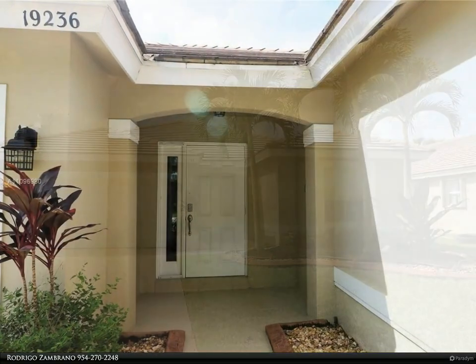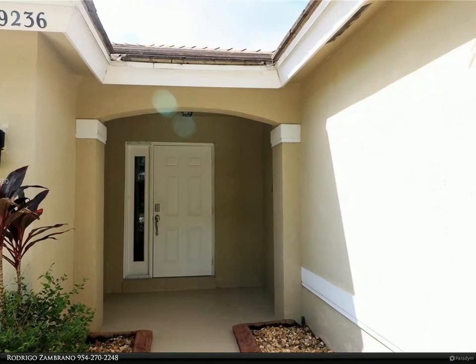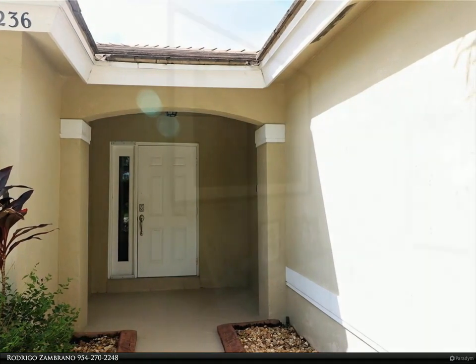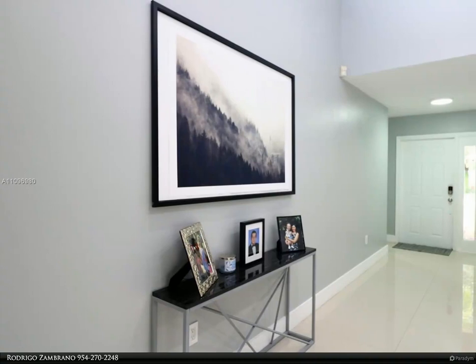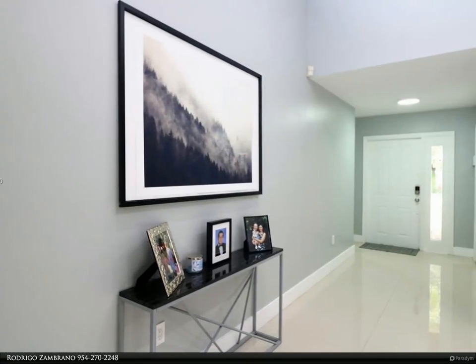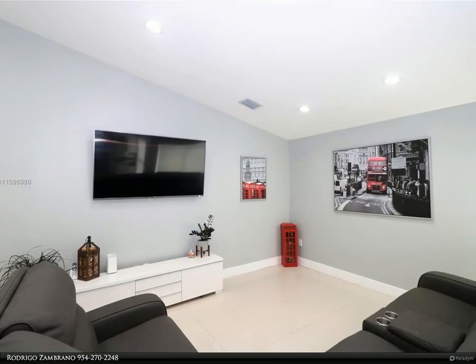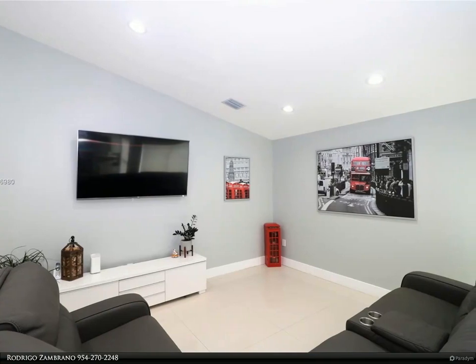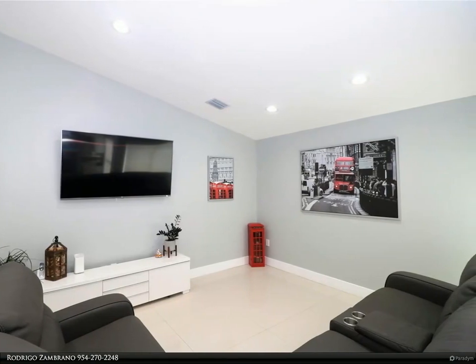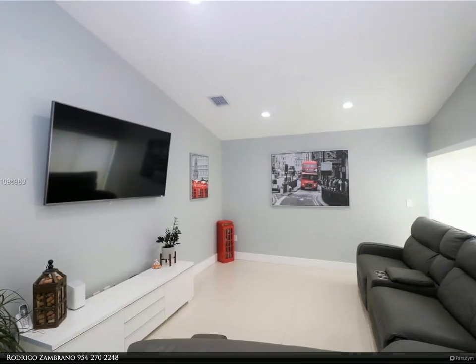Look no further. This is a remodeled modern single-family home in Keystone Lake, a sought-after private community in western Pembroke Pines. Gourmet kitchen with oversized island. One-story ranch style, four bedrooms, two bathrooms, two-car garage, open floor plan, triple split bedrooms, master bedroom with plenty of closet space, spacious master bathroom with his and her vanities, glass enclosed shower, Roman tub.